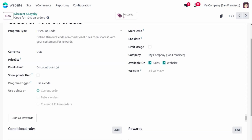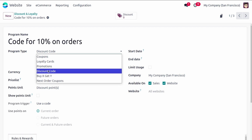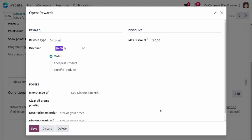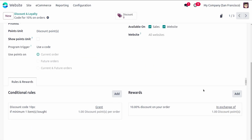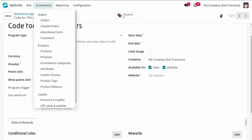Here's a discount code. Here we can see the program type is discount code, and the conditional rule is here, we can see the discount code. Here I'm copying this code, and here we can see the minimum quantity and the 10% discount by using this code. If the customer uses this particular code, he gets a 10% discount on the actual sales price. So let's check how it works.